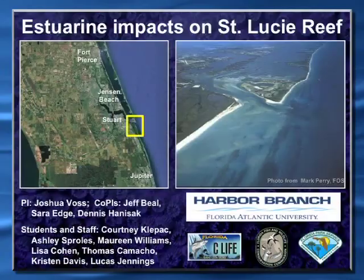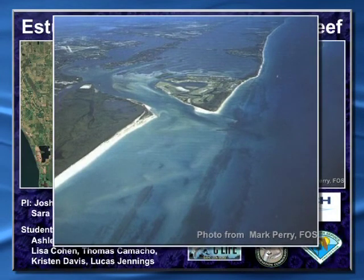And I told him, "You mean there's corals there?" And he said, "Yeah." And I said, "Well, they're not supposed to be." He said, "I know, but they are." So that spurred us on to start looking at this area. And it's just outside of St. Lucie Inlet, just south of it a little bit. So this is a really interesting area.